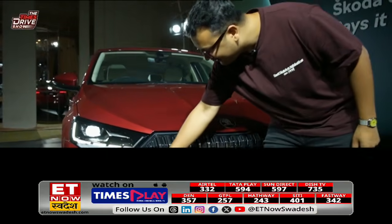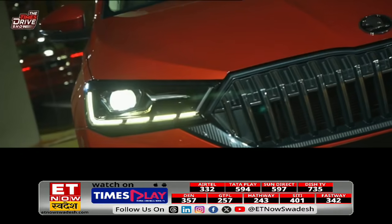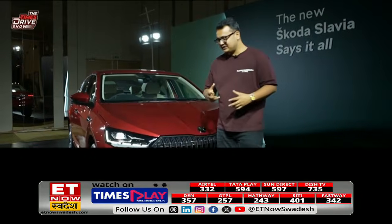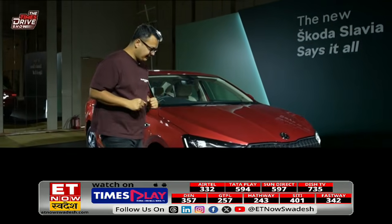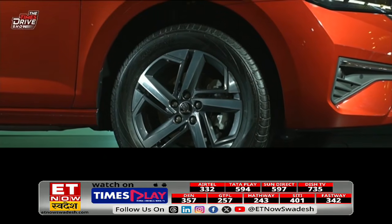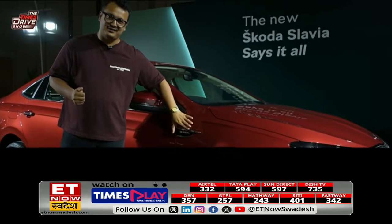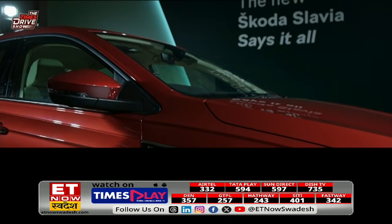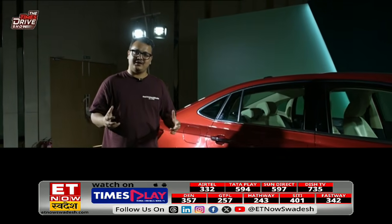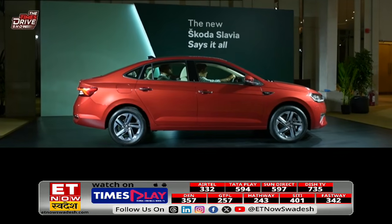I also like this design element surrounding the grille at the bottom half, all of which makes the car look more sportier than before. The other change that you will see is actually on the side in the form of these new alloy wheels that you can see over here. Here we of course don't get the Monte Carlo badging, we get the regular Skoda badging over here which I've always liked, but other than that we don't see any major change in the side profile, which means it continues with the similar silhouette as before.